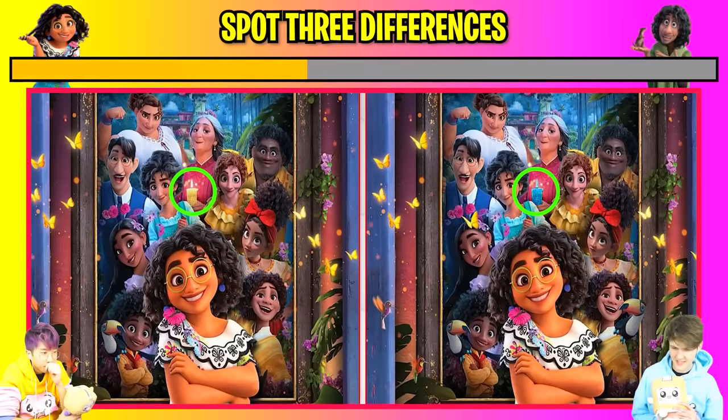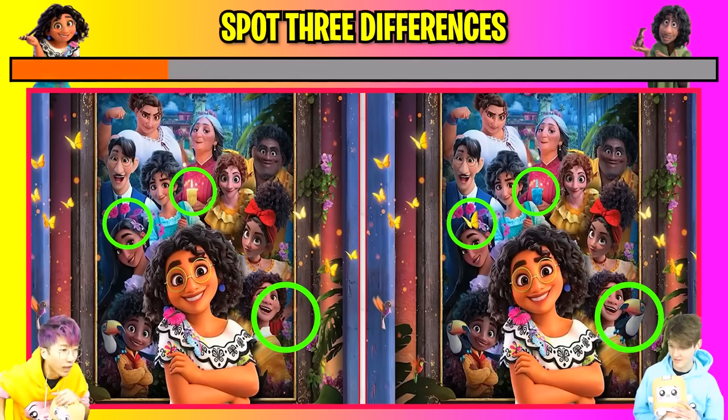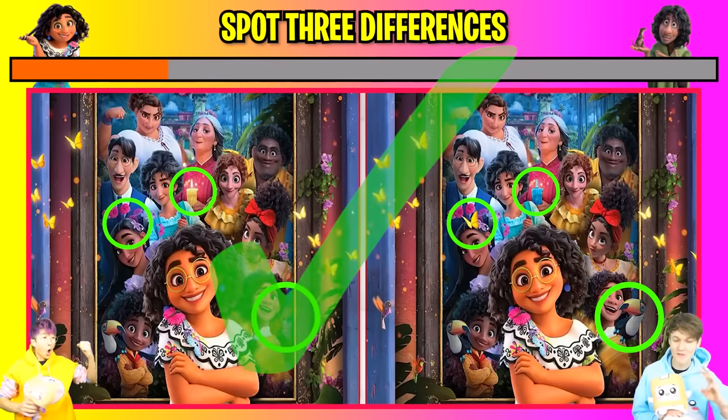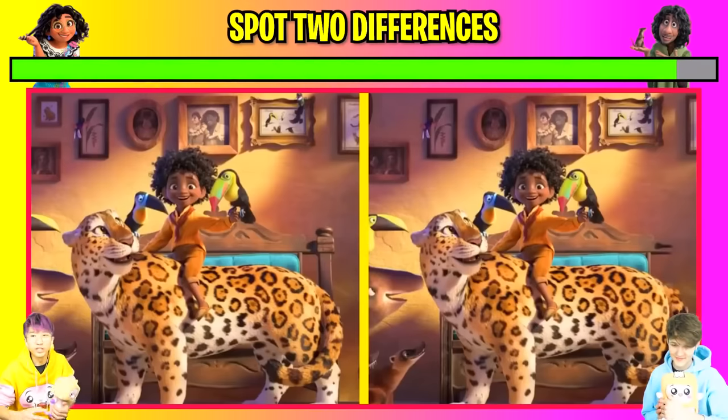Okay, I think I see two more. Okay, I see one right here. The bird is missing. Yeah, the bird is missing, and look at the butterfly. Dude, there's a missing butterfly right here. Exactly. Wow, we found all three. Let's go. Okay, guys, we gotta spot two differences here.